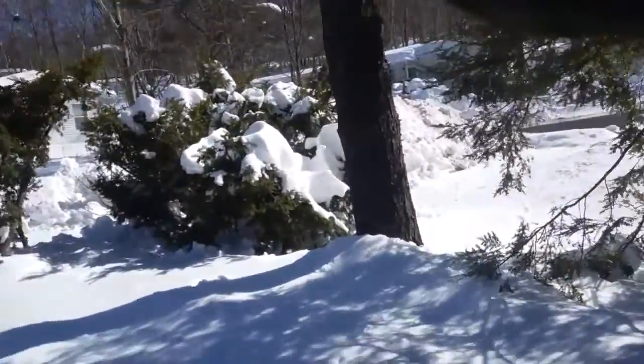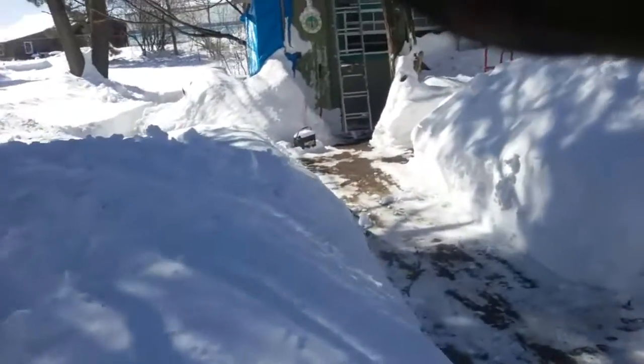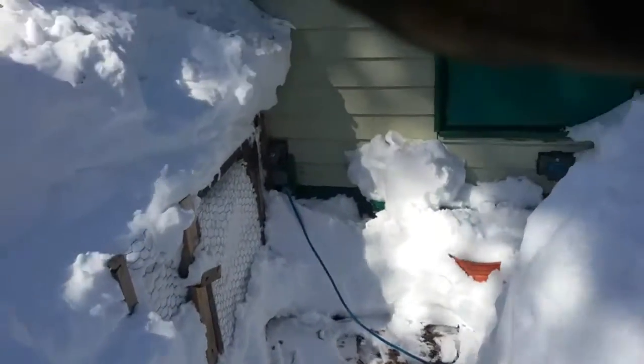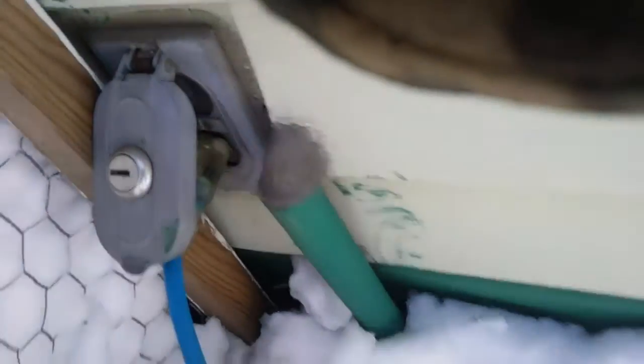But yeah, this is a crazy snowstorm that we had. Whew, it's cold. The wind is blowing. The old greenhouse here is still doing good. A lot of shoveling I had to do here with the snow blower and shoveling. I had to shovel all this out to get to the outlet down there, and the water meter. Ooh, it's actually kind of blue looking now.